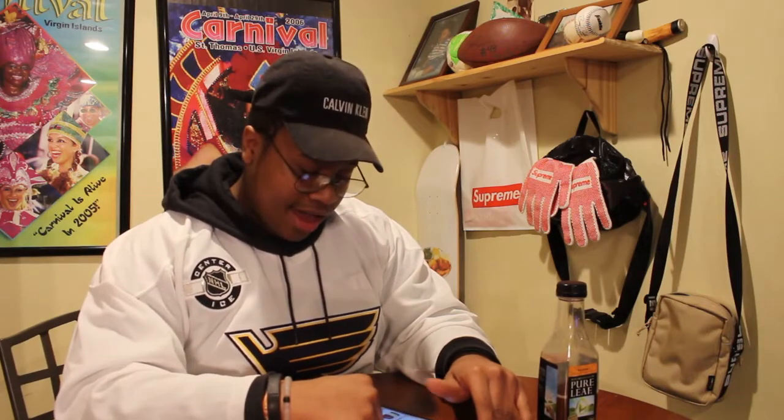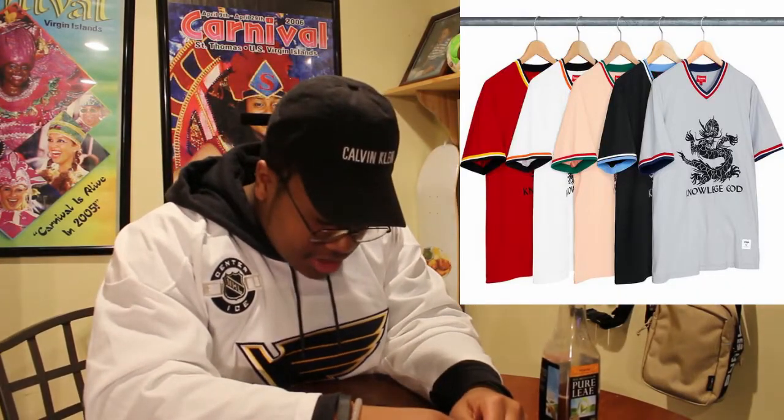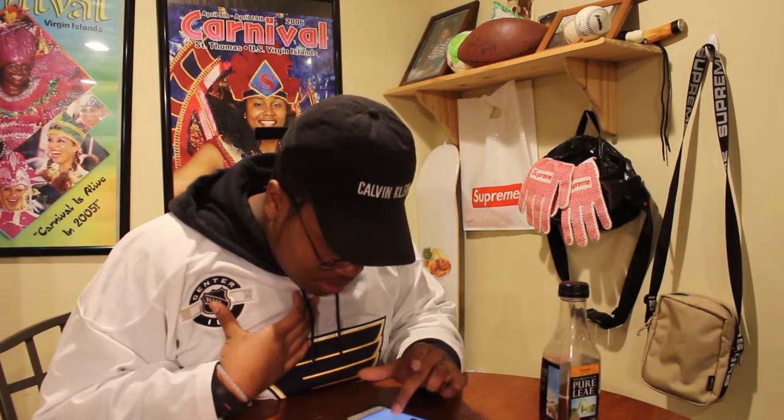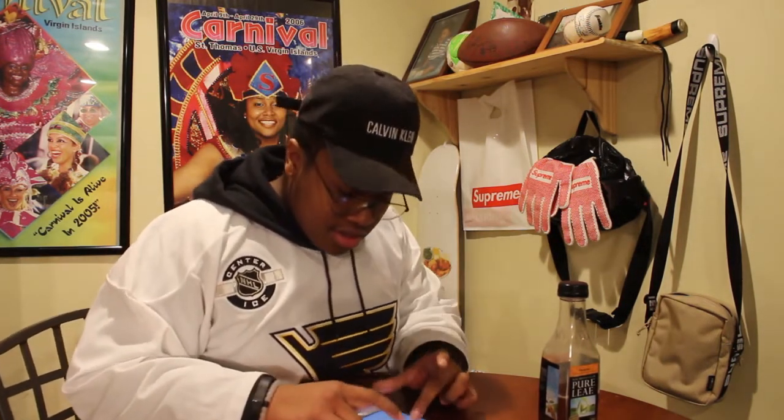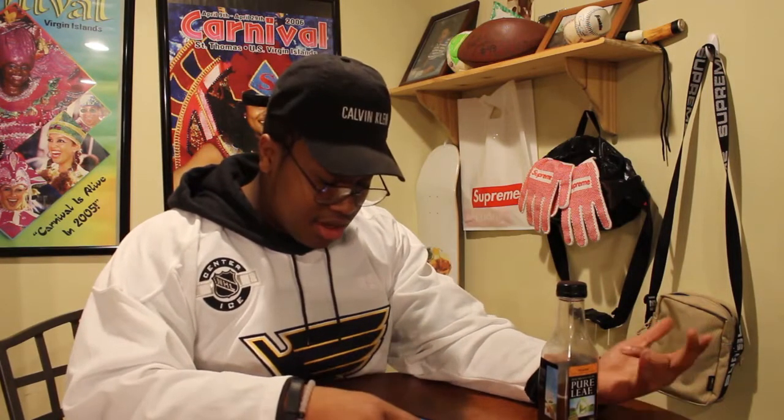Next up, we got another shirt or jersey, a Knowledge God practice jersey, which is a regular jersey that's $78. It's like a basketball mesh jersey with the holes in it. Short sleeve, it's got the V cut, it's got a dragon that says Knowledge God on the front. I think it says Supreme in the bottom corner, and the tag, let's... Shout out, Ilya. Shout out to Supreme Community for the app. I don't know if it says Supreme anywhere, but it's just a jersey that says Knowledge God on it with a dragon. And it's $78.